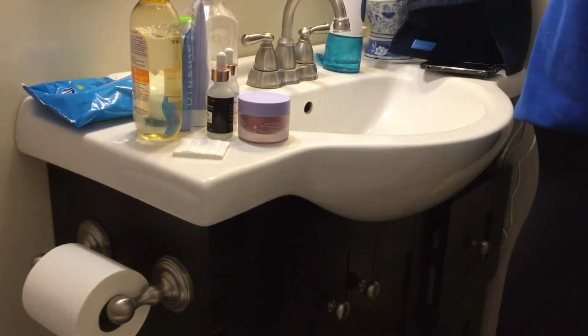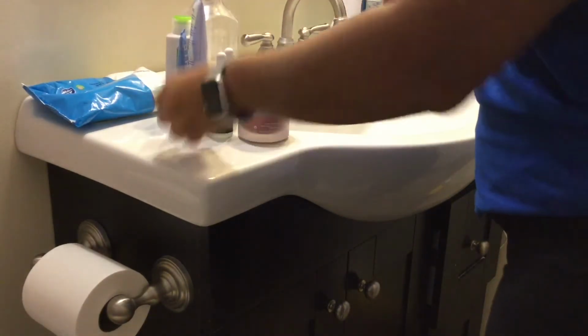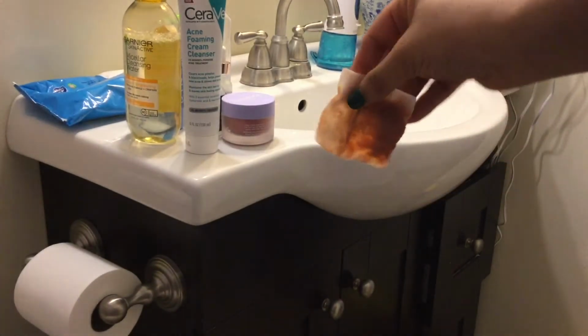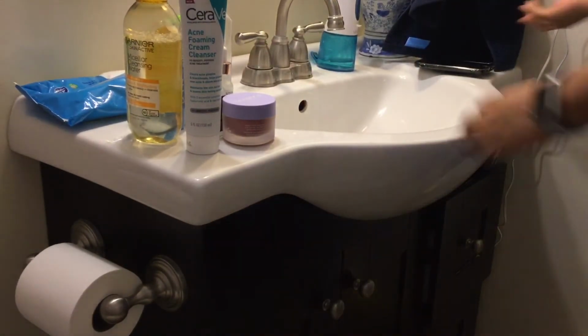Since I don't have a full face of makeup, I'm just gonna remove my eyes with this micellar water, one of the faves, and I'm just gonna remove all the eye makeup. Okay, so look how much makeup I removed from my eye. Imagine a full face of makeup, how much would that be?